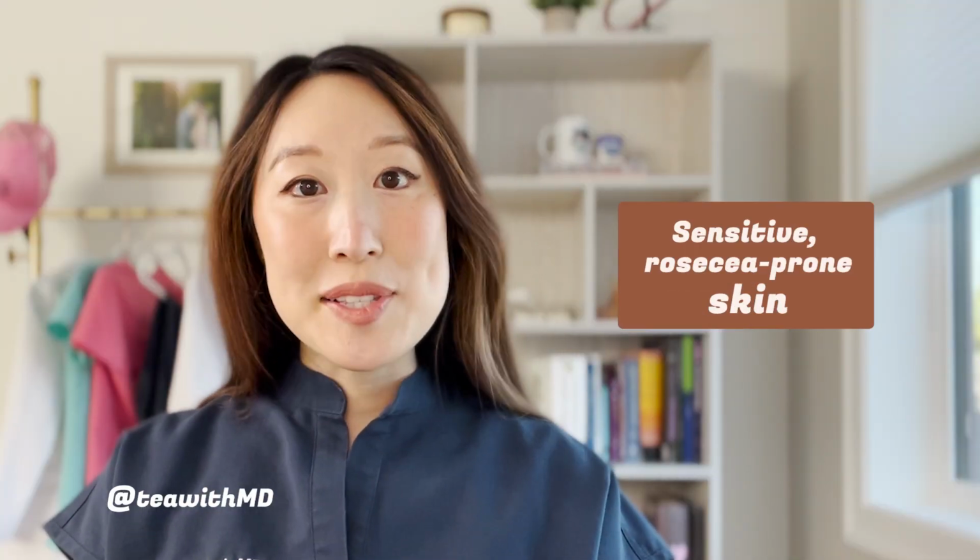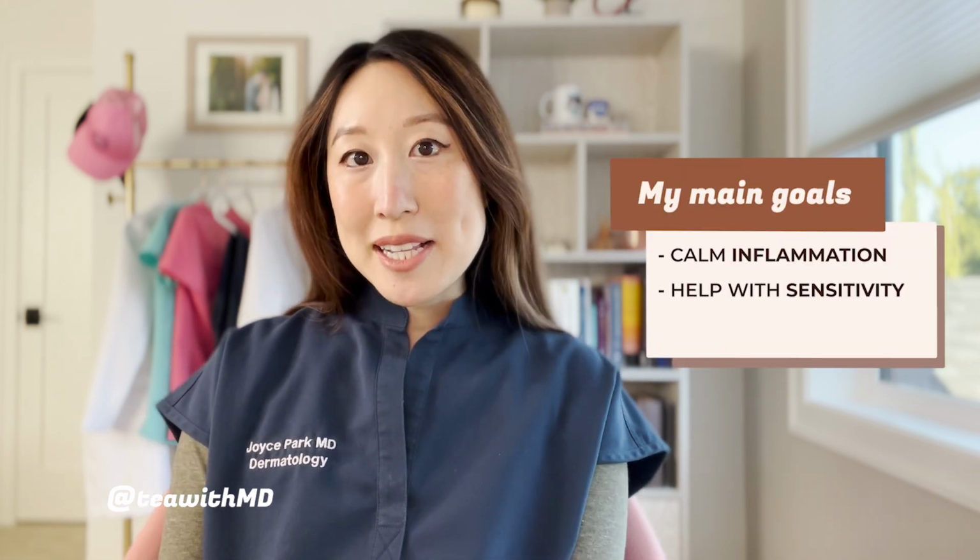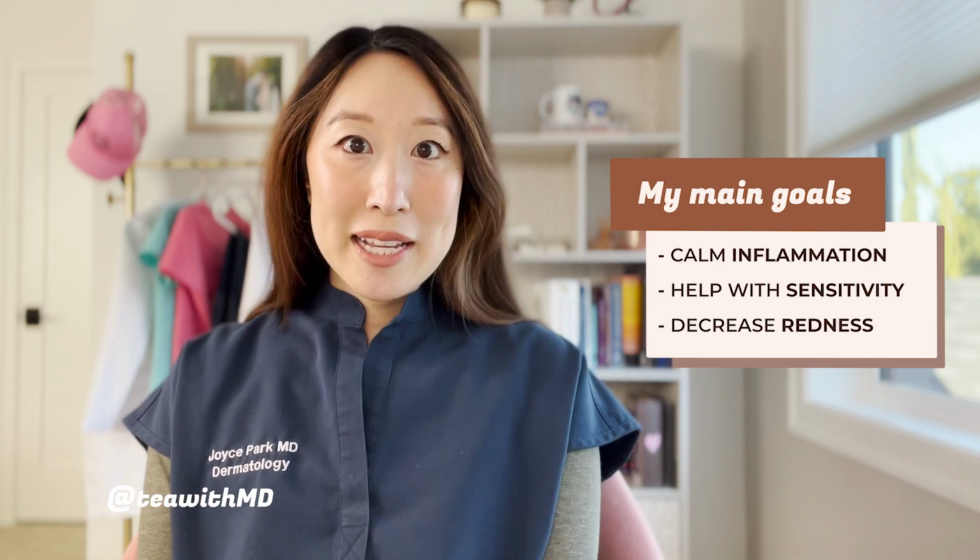I'm way overdue for refreshing my own AM and PM skincare routine, so I'll just go ahead and share that with you guys today. Just to begin, I have sensitive rosacea prone skin, and I have always been searching for products that can help calm inflammation, can help with sensitivity, and can decrease redness. So just so you guys know, that's my skin type. Rosacea is what I struggle with, and sensitive skin. So my routine is really geared around those things.